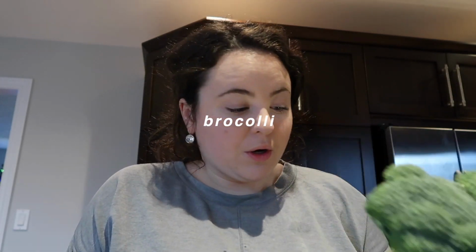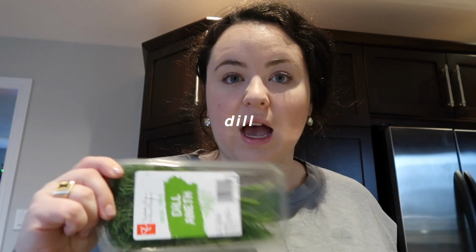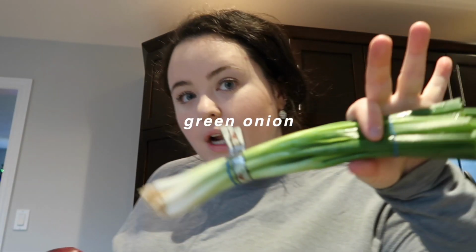Got broccoli, which we're gonna have tonight with steak and potatoes. Whole big thing of spinach that I plan to use in my smoothies and also my green juices. And then we got some dill to add to our Greek bowls that we're making. Then we got some green onions to add to various different things. We eat green onions all of the time.